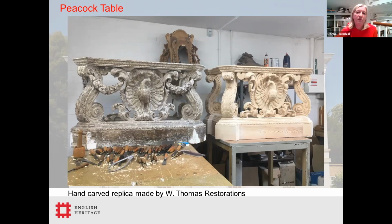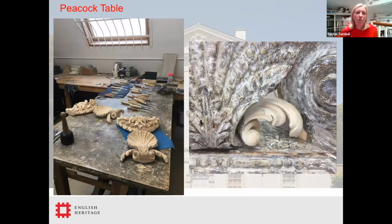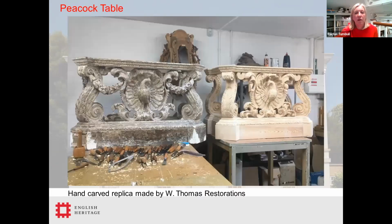One of the reasons it was necessary to carry out the carving by hand is because the peacocks needed to face each other. We didn't want them both facing the same way, so you couldn't really have gone down the route of anything fancy like a digital scan and print. There are things that can be done like that today, but we were really pleased that the way forward was to do the carving.